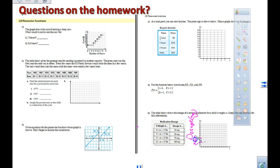This is going to be 50. This is going to be our 100. And if we are looking at 75, 100 is our highest we were going to. So as you were looking at yours, then down here, what kind of scale did most of you decide to go with?